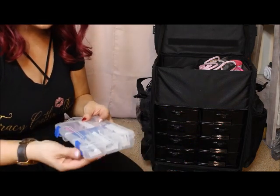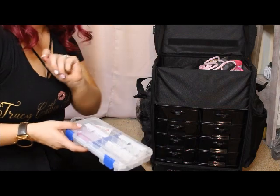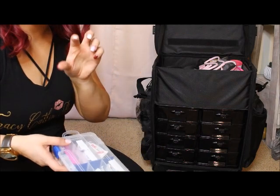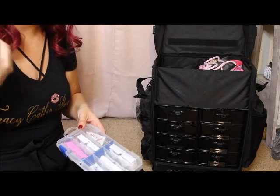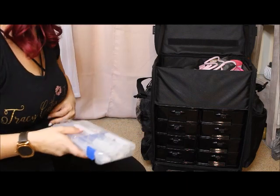I do also carry the wand glue as well, more so as a backup. I've been using the squeeze glue because I feel like I can get more glue on the lash and I feel like it lasts a lot longer.